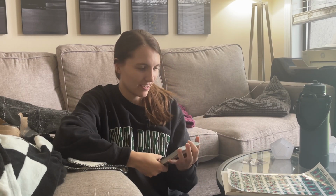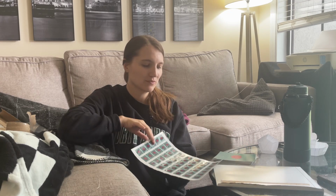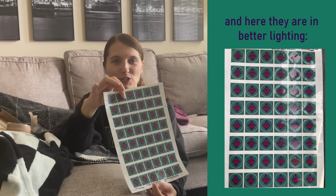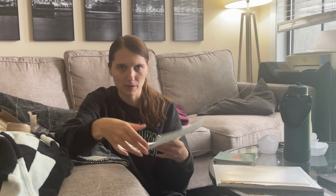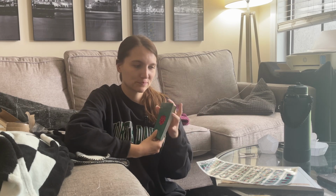I'm sorry, guys. But let me show you the packaging. So, first of all, here's my sheet of stickers. I think they turned out so well. Believe it or not, this should be 48 stickers, I believe, which is more than enough for the amount of packages that I have. And then I ordered some care cards.